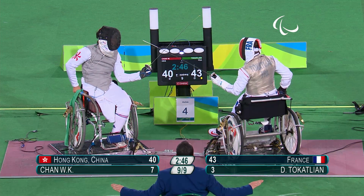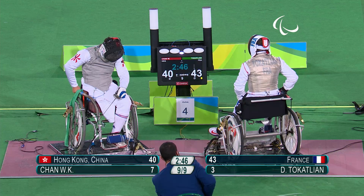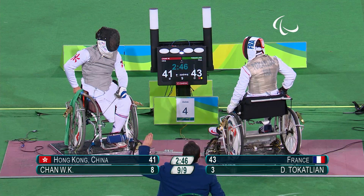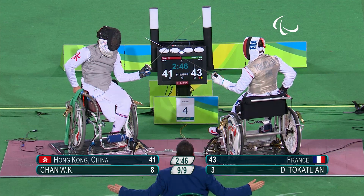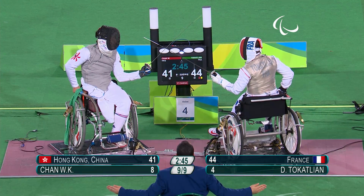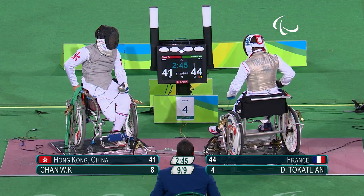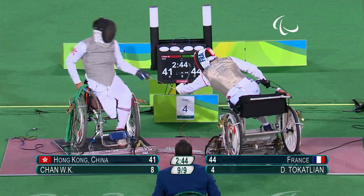Chan thought he was on target, checking his points. And it's going to be a red card. This is so costly for France. And Hong Kong, China now 2 points away from equalising in this final bout. TOKATLIAN making up for that point he just gave away with the mistake. Now France 1 point off the bronze medal. Chan Winkin with quite a challenge on his hands, but he has an 8-4 point lead on the individual standings.